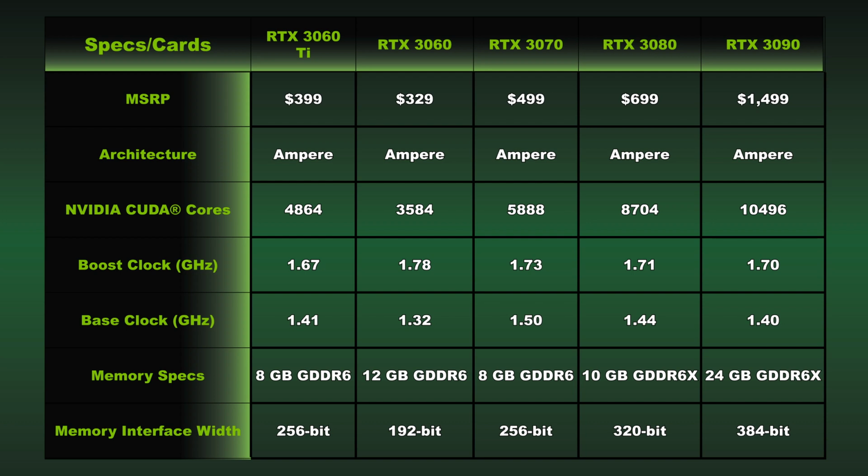If you look at the base and boost clock, they're relatively the same, with a slight difference, with the RTX 3060 Ti having the lowest boost clock and an almost on par base clock compared to the rest of the cards.